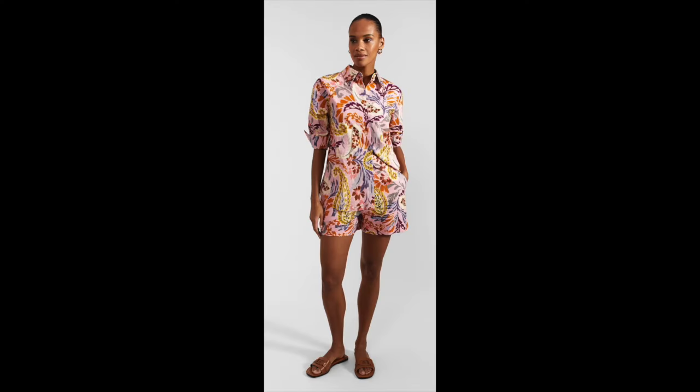So the shorts outfit that I had, instead of putting the kimono over the top of that, you could put a linen shirt over the top of that. And a lot of brands have done coordinating shirts and shorts, like this one from Hobbs that I'll pop in here, which I think looks lovely, but actually I would wear that shirt open with a little vest top underneath it.